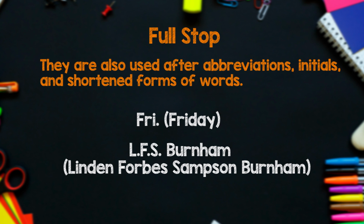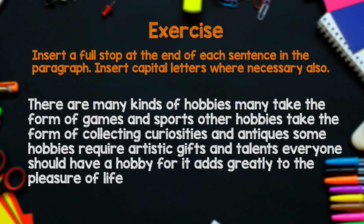So let's look at this exercise. Here, we're seeing no punctuation marks. We're not even seeing capital letters. So it's our task to put in full stops and insert the capital letters where necessary. Let's read the paragraph as it is, and then we will insert our punctuation marks thereafter.